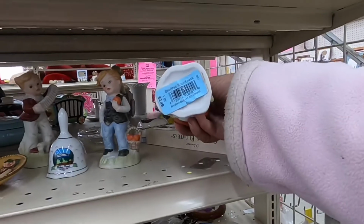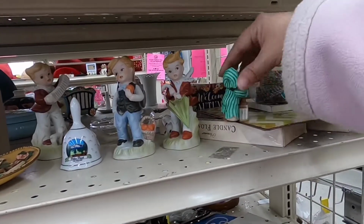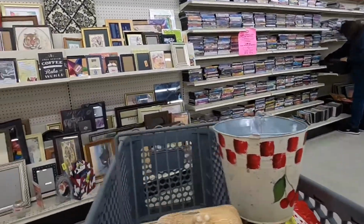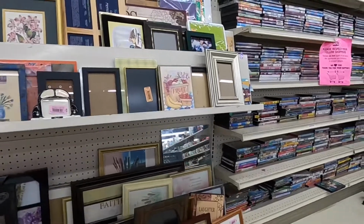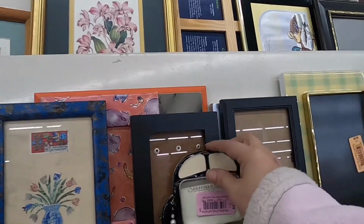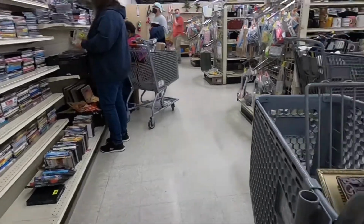Oh, look at these little boys. It's all broken. Alrighty. I think I got the frames I was going to get today.